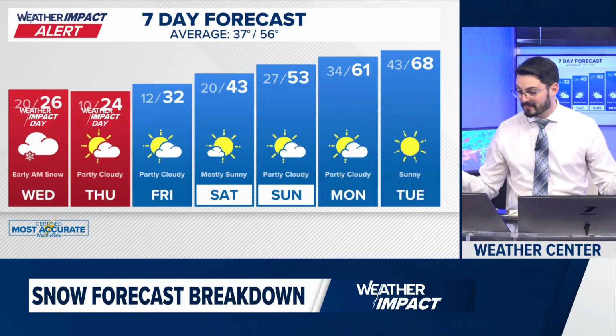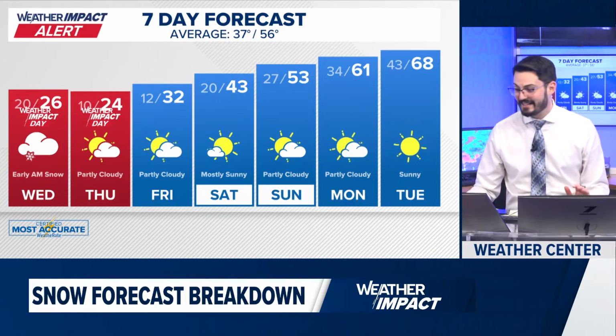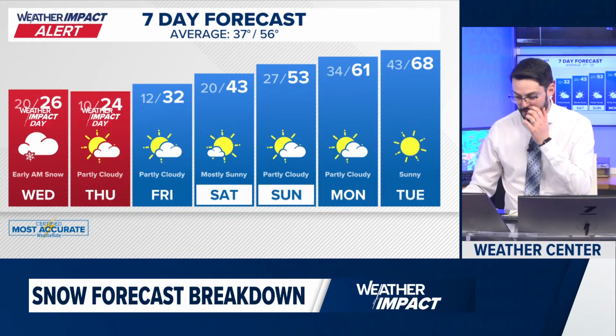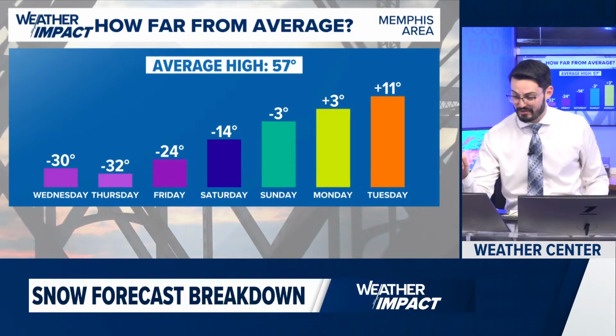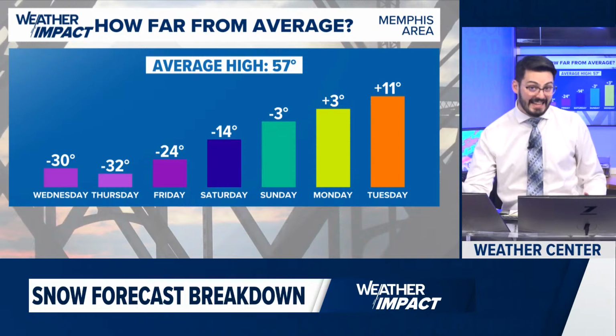One nice thing, we'll end it here. We are actually starting to warm up into next week. We're getting into the 50s quickly and then the 60s after that. We're going to be back above average. I want to show you the temperature departure from average. We're about 30 to 35 degrees below normal here Wednesday and Thursday for our highs. But then next week we're back above normal, about 10 degrees above normal.